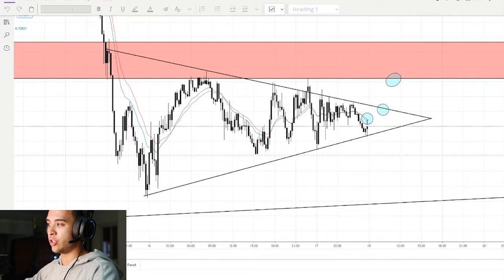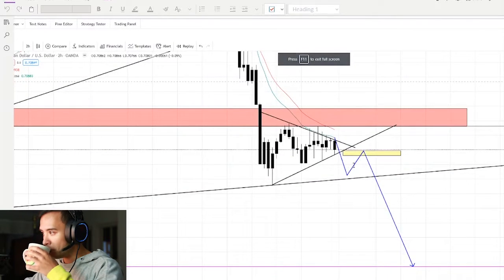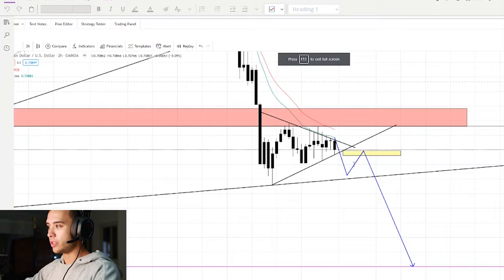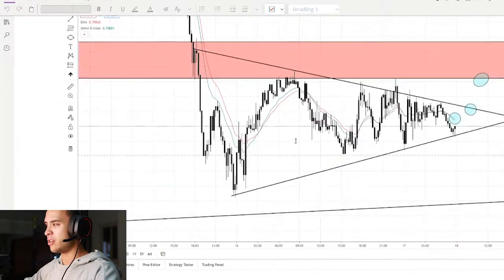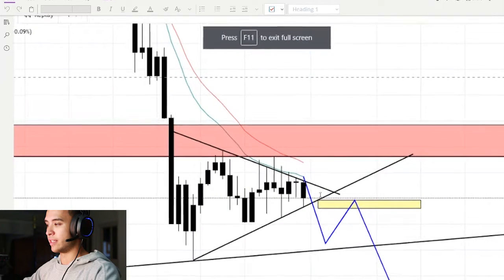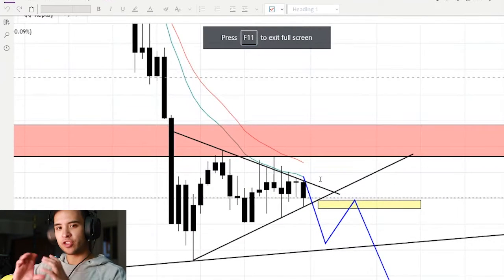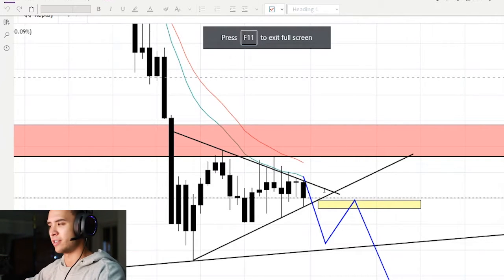For the first one, what if price decides to move off the moving average here? This is a larger time frame now, on the 2 hour. So pretty much as you can see here, with the moving average and this resistance of the triangle, it's pretty much in the same spot. So these two different scenarios, I'm going to treat them the same, if that makes sense. And I'll show you in a sec.